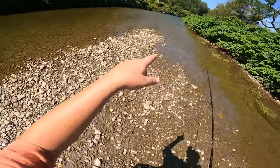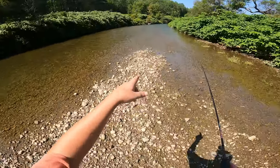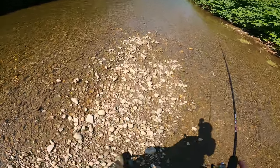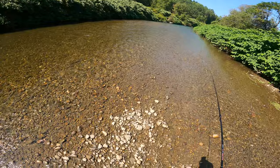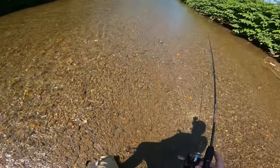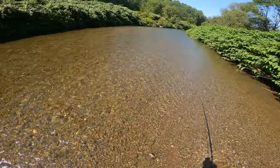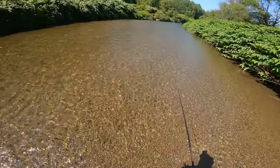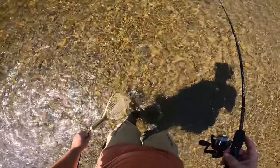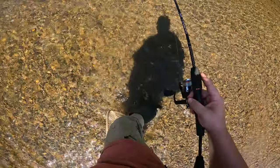And I don't know if you guys can see it with the camera from here, but you can see some dark blue where it gets nice and deep. And through here, it looks pretty shallow for the most part. But we just got to make sure we really don't go over our boots here, because even though this water's clear, it can be deceiving.